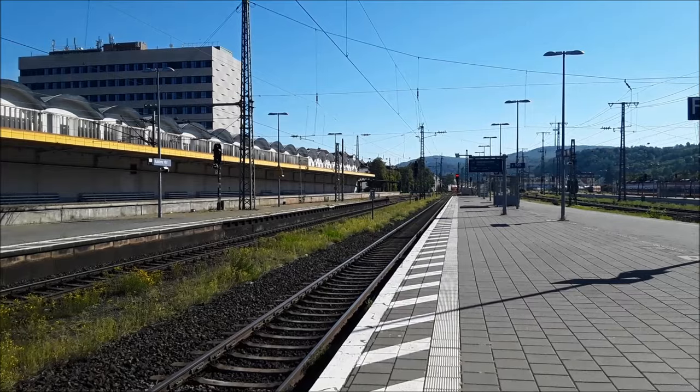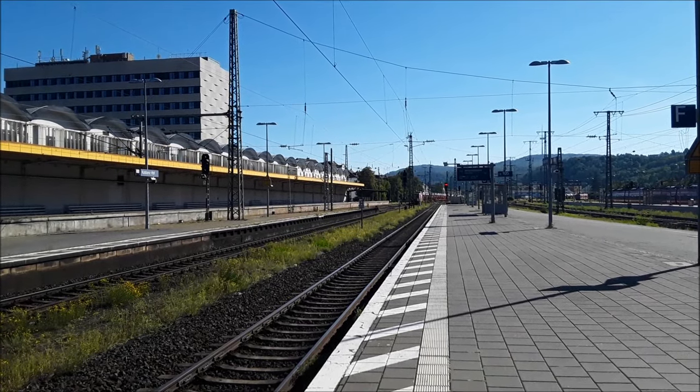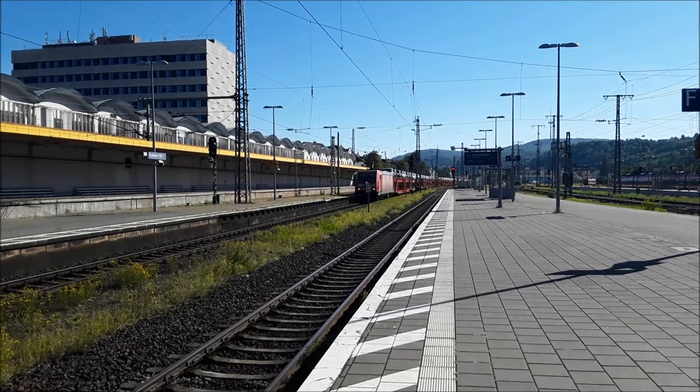Okay, the next freight train to come barreling through is going to be a loaded car train, but by DB, 185345.